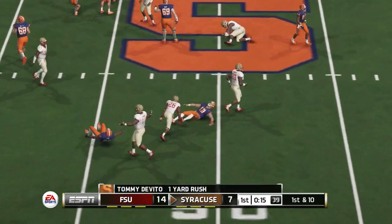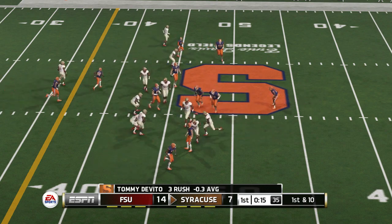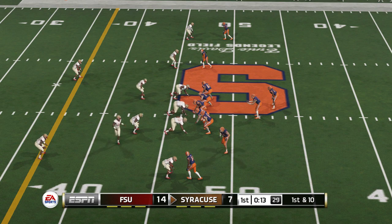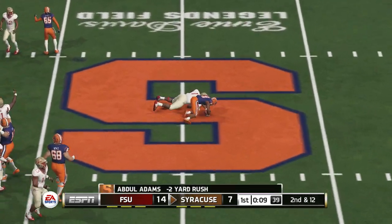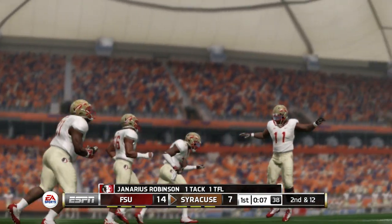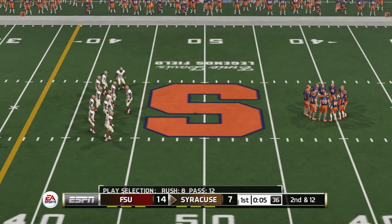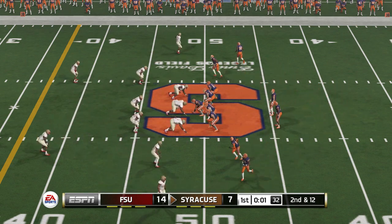Gets to about the 47-yard line. And they got him for a loss. Call it a loss of 2 yards on the play. That'll bring up 2nd and 12. From the 49-yard line, it's 2nd down.